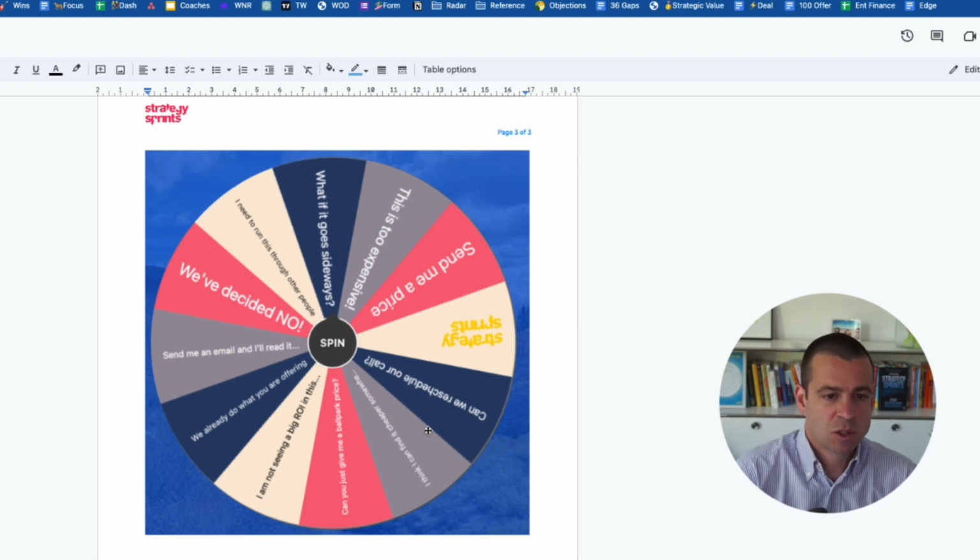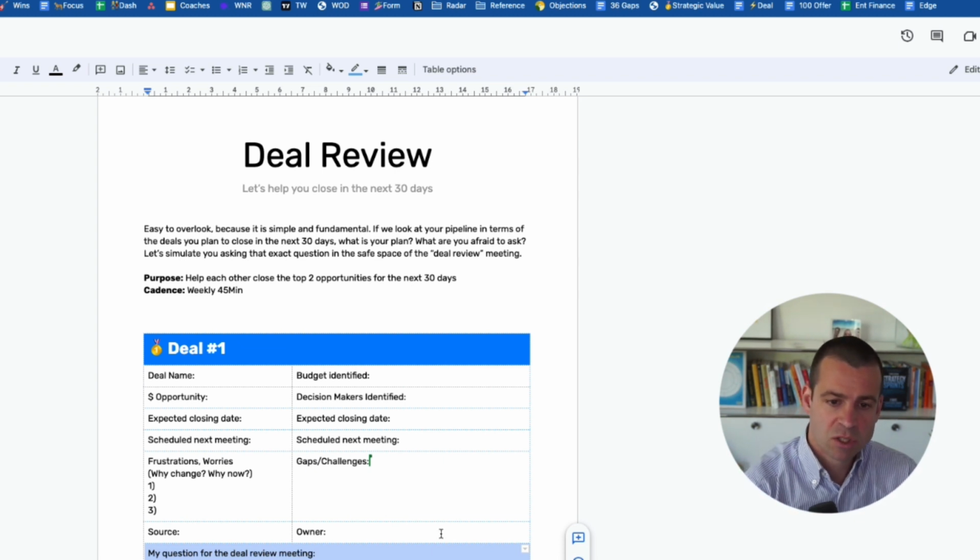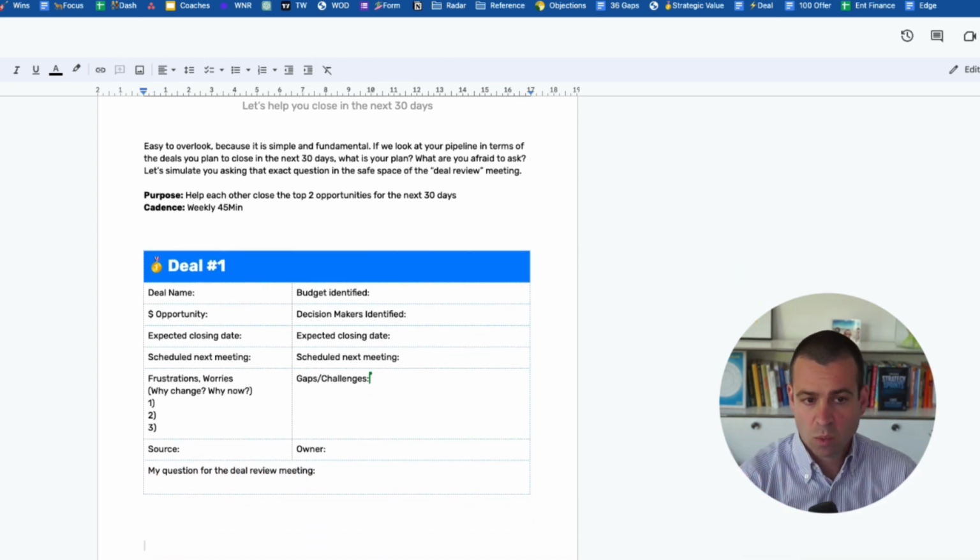Send me the price. This is too expensive. We've decided no. What if it doesn't work for me? What if it goes sideways? I need to run this through my partners. I'm not seeing a big ROI in this. Can you just give me a ballpark price? The typical questions that you will get that are concerns or objections on the other side, and how to navigate them. So the first part, everybody comes prepared with the same language and with the same way of thinking from the buyer. So it's a buyer-centric way of thinking.